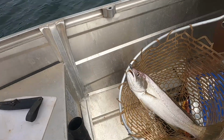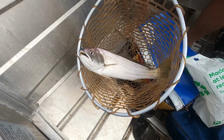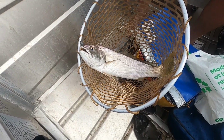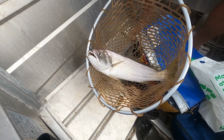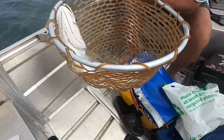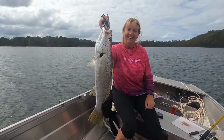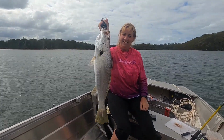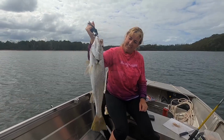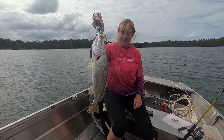That's a jewfish mulloway, isn't it? Woohoo, look at that, look how purple it is on top. Oh, okay, you can get that hook out. Yeah, mulloway. Mulloway, awesome. Nice size mulloway here on Lake Tuross. It's got pretty colours through it.